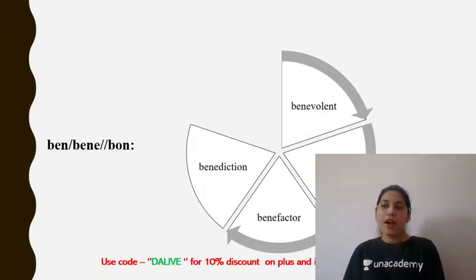Benign, again, a kind, good hearted, nice person. Benefactor, someone who gives good to others. Who gives good to others? Helpful people, charitable people, isn't it? Benediction. Diction means to speak, and bene is good. So to give blessing. Blessing is basically benediction.